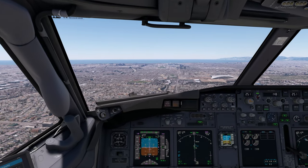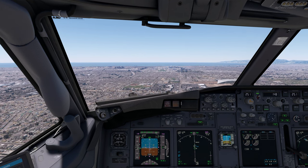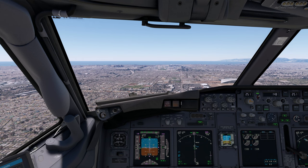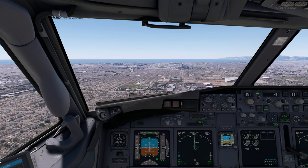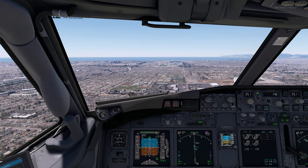Landing checklist. Engine start switches auto, speedbrake armed, landing gear down, pretty green, landing flap, pretty green light. Landing checklist completed. We're clear to land.